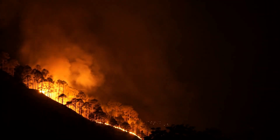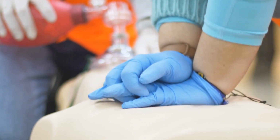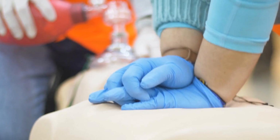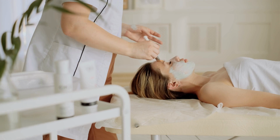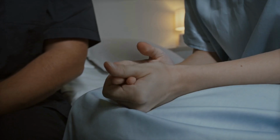Understanding CPR and its significance might just save a life. Cardiopulmonary resuscitation, commonly known as CPR, is an emergency procedure performed in medical crises such as heart failure. When performing CPR, the aim is to mimic the pumping of the heart by manually compressing the chest, coupled with delivering breaths to aid oxygen circulation.